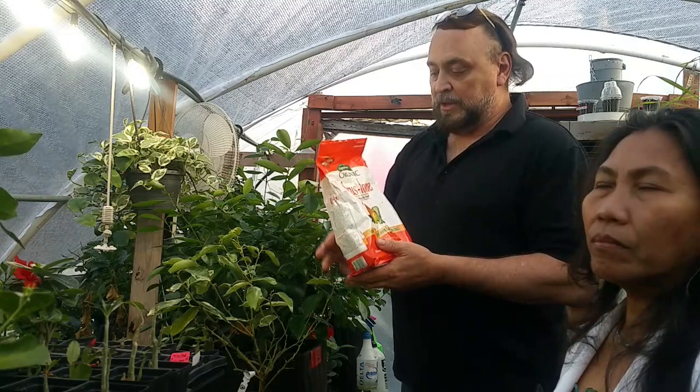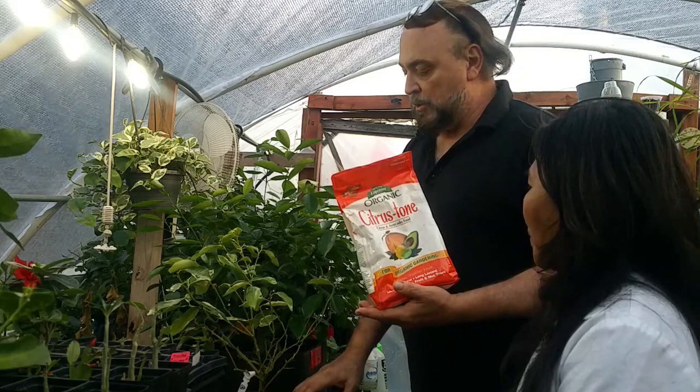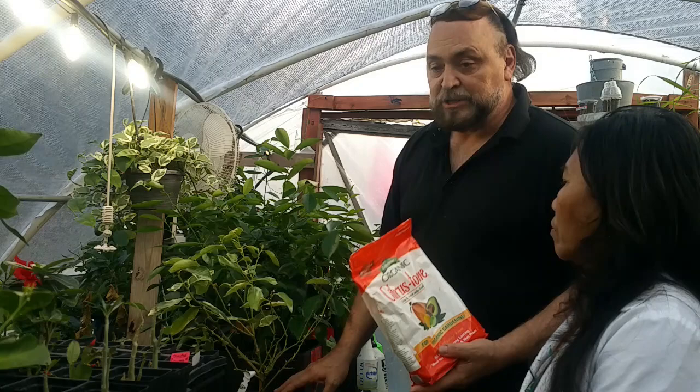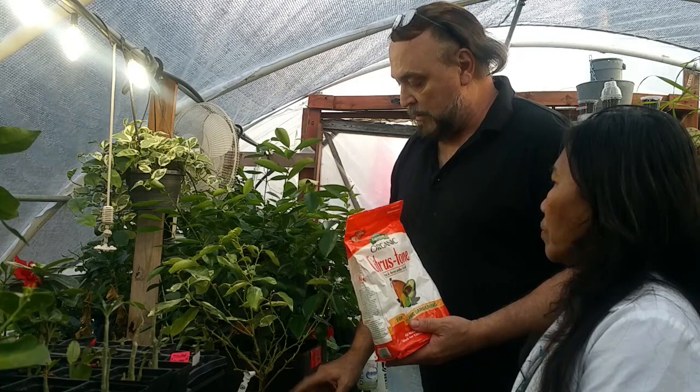And you want to stick with one type of fertilizer. You don't want to be changing and say, oh, this one looks really good, I'll try this one. You want to stick with the same fertilizer so your plants adjust to it. Switching fertilizer on your plants is like switching medicines, and you're going to get different reactions, some that you're not going to like. So stick with the same one. Citrus-tone is the best one for your citrus plants. Potassium is the answer for keeping your pH in the right range.